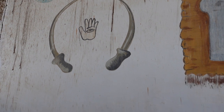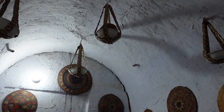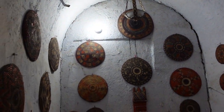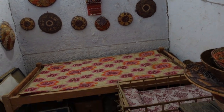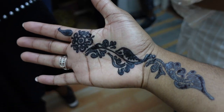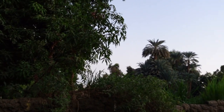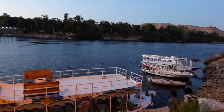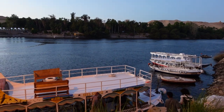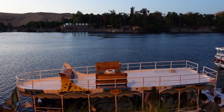I thought that's really cool. Is this museum up or down? Aren't we so blessed? Look down the road, it's a nice house. Thank you.